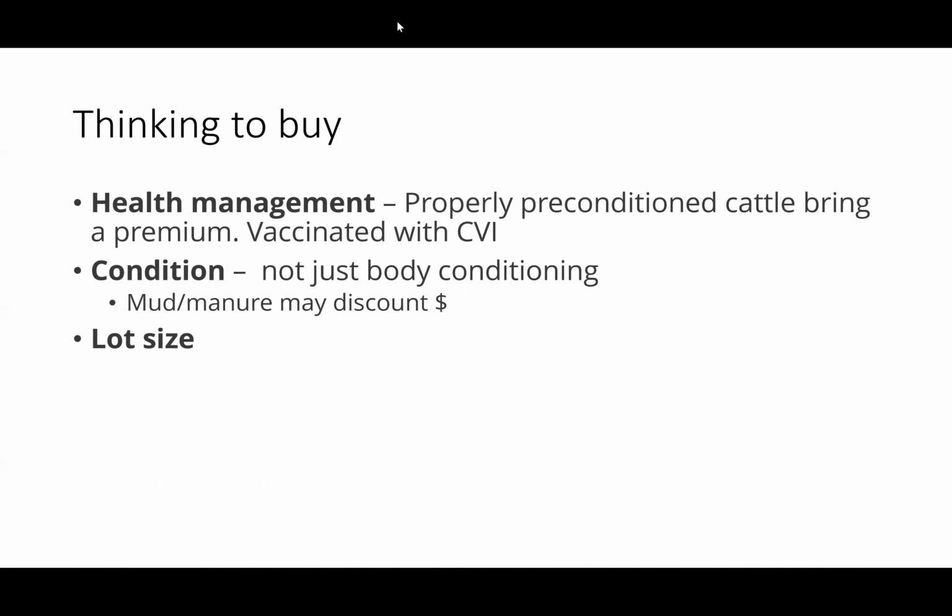What type of health management or vaccinations do you want these animals to have, basically? Are they vaccinated with a veterinary inspection? And any condition of the animal, how do they look? Are they covered in manure or mud? Sometimes if you're purchasing these animals, you might get a discount because of that. Or if you're selling them, they might be discounted.